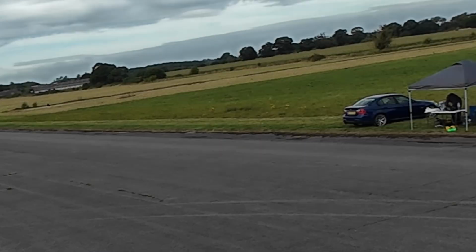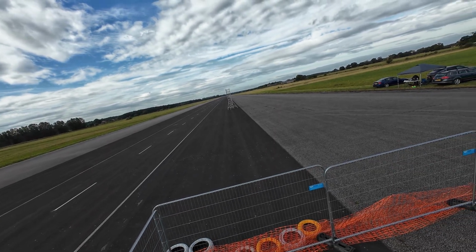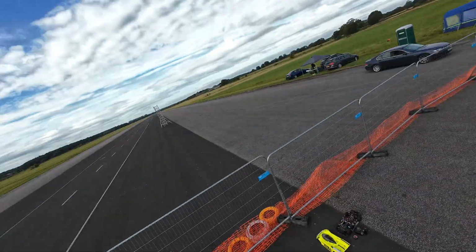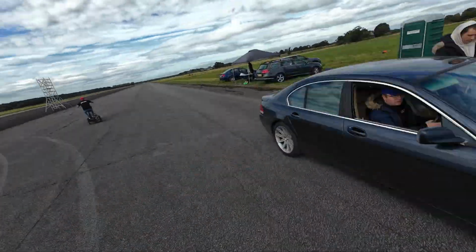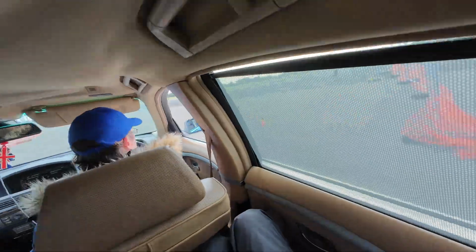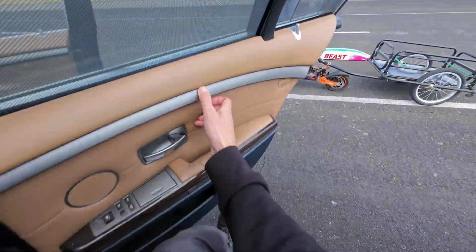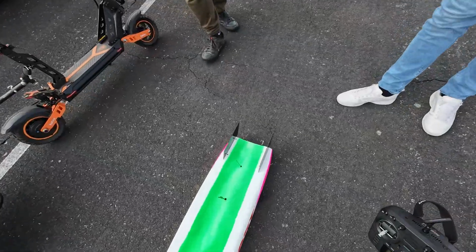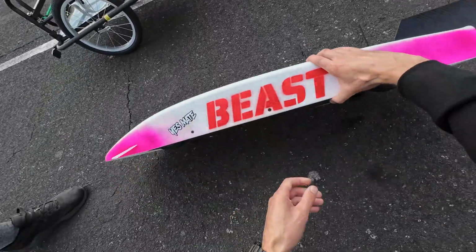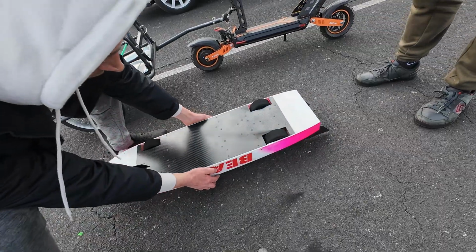Oh no, no. The magic smoke just came out of it. I think we need to get up there quick. It's definitely on fire, smoke coming out of it. I've turned it off. But there still is. It's a motor. Turn it over, put it up. Both motors are blown, I think.